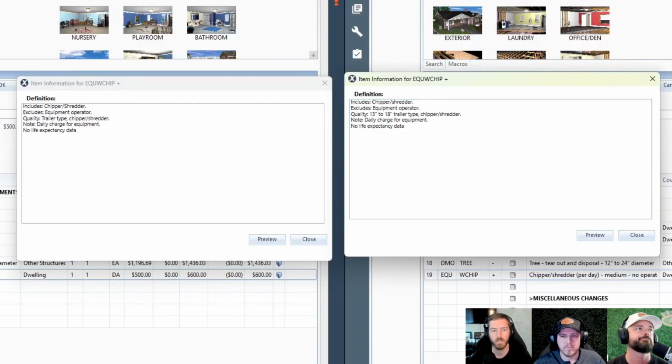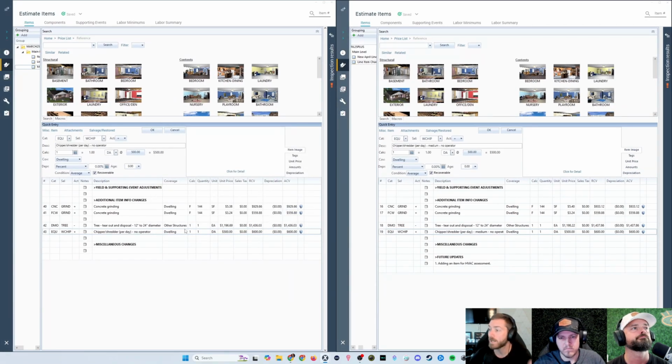For example, now that we have a large chipper shredder and a small chipper shredder, the normal chipper shredder has been clarified to specify this is for a 13 to 18 inch trailer type, etc. So if you've been using this chipper shredder line item in Xactimate, now that there's a large and a small option, be aware that your equipment follows the quality size guidance and the additional item information to avoid any pushback or conflict in the claim settlement process. All right, that is the changes to the existing line items in April 2025. Let's take a look forward to the future.